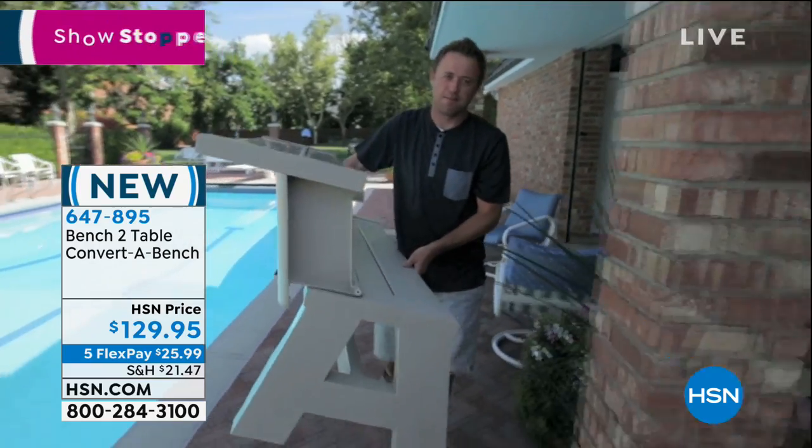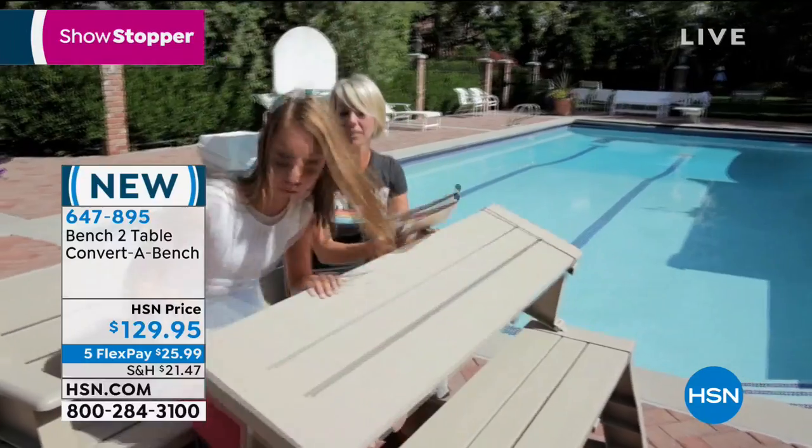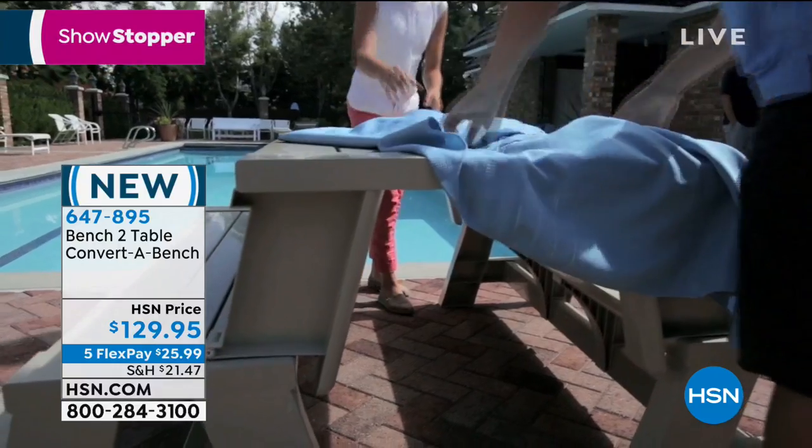But think about this. Maybe you have kids that want to have the table in front of them to do activities, but you don't necessarily want to have to sit on a bench without a back. You can have the back, and they can still have the table in front, and you can kind of share.